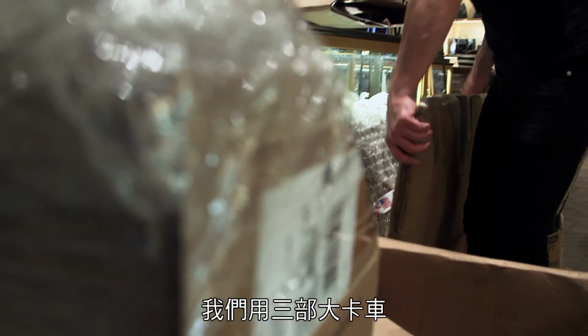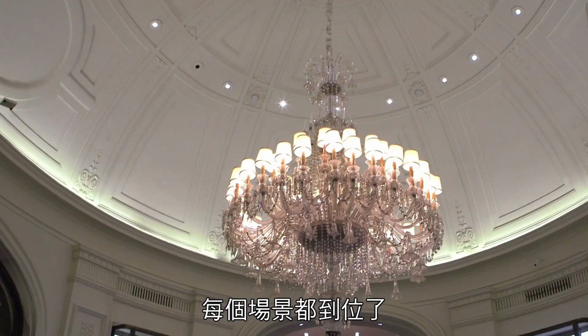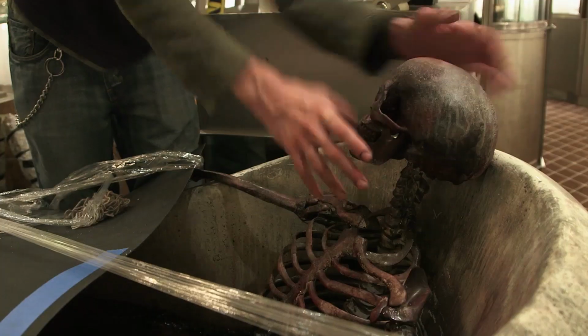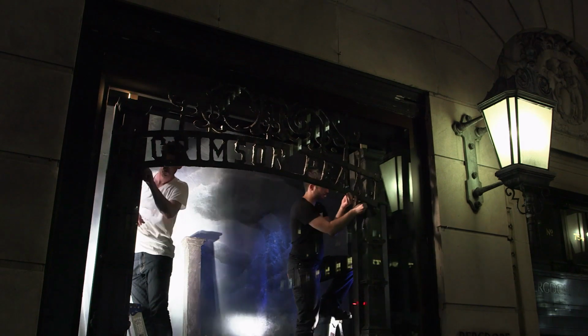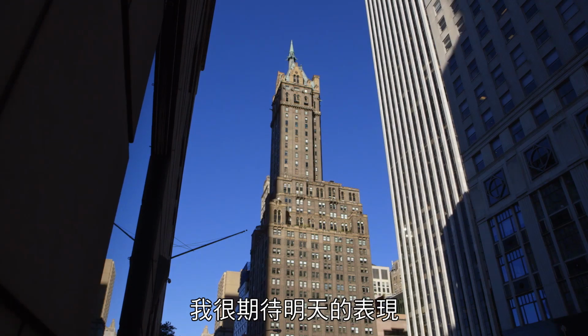We've just completed loading everything in off of 3 enormous trucks, and all of our scenic is in, as you can see. Amongst all of this finery, we have our incredible sets. Just like the movie. So this is the end of the first night of our install. Tonight we made great progress, the team did a great job, and looking forward to getting back at it tomorrow.